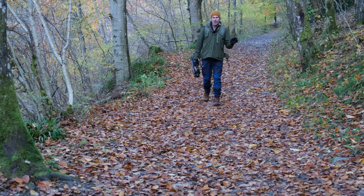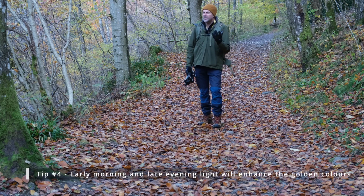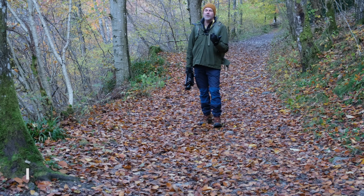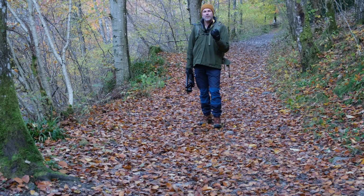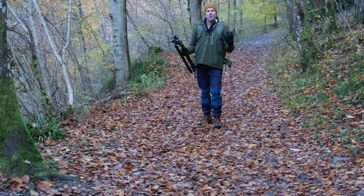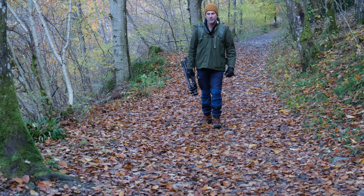Tip number 4 is to get out early morning, late evening. We tend to sort of think that we only go out early morning and late evening to catch sunrises and sunsets, but it's that beautiful warm glow that we get early in the morning, late evening, that warm light that will really help to punch those golden colors and just add that little bit of extra vibrancy to your images.